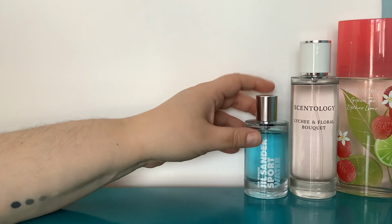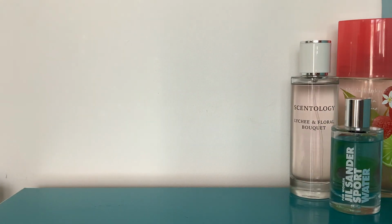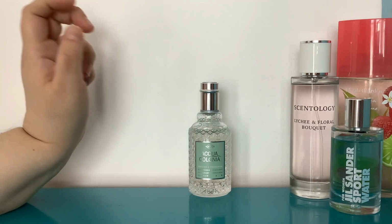How many have I got here? Okay, I might put that one over there. Right, next up. Obviously, as I said in my last one, we've got to have a lot of the Acqua Colonias because they are brilliant for this time of year.